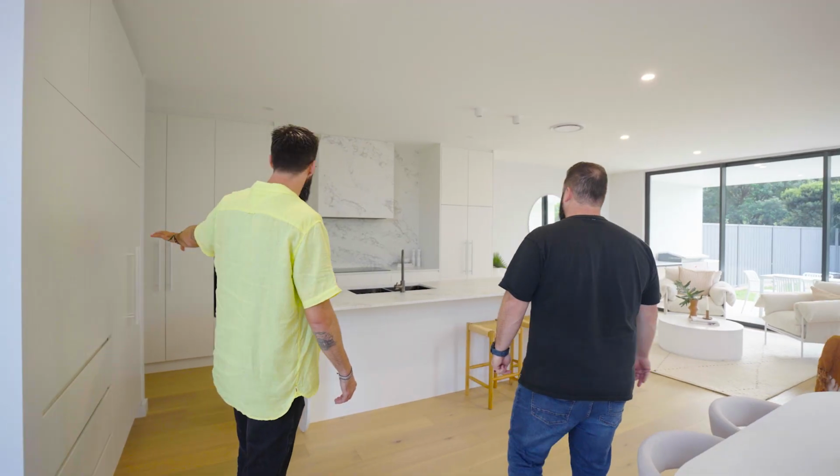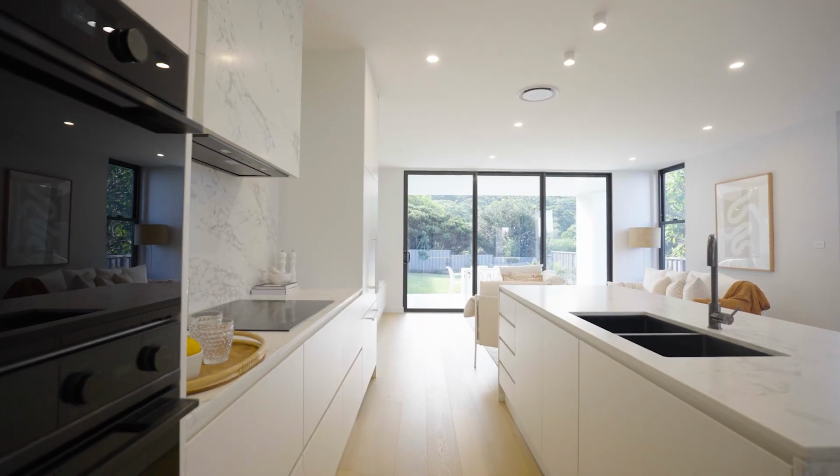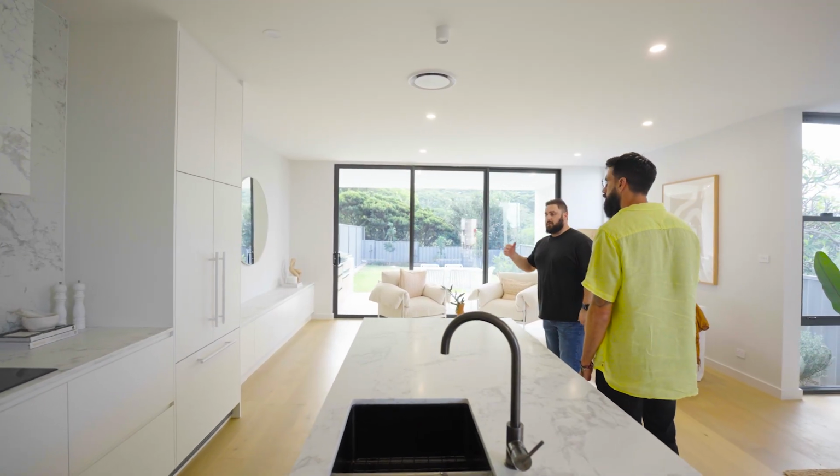Stunning kitchen. You've got the walk-in pantry over there on the left as well. Yeah, walk-in pantry and laundry through there. Stone splashback, stone around the range hood, integrated fridge, built-in TV units. We really tried to make it that high end.